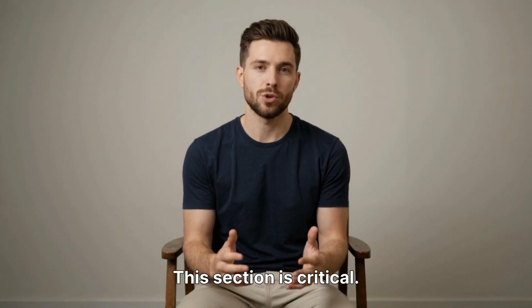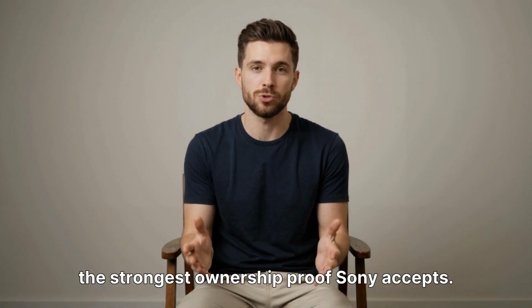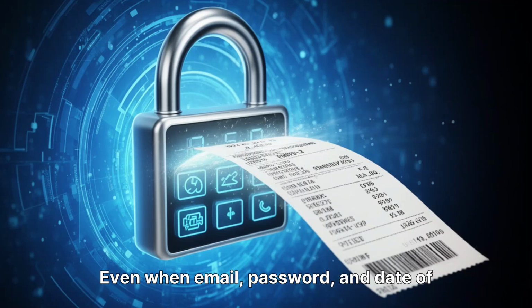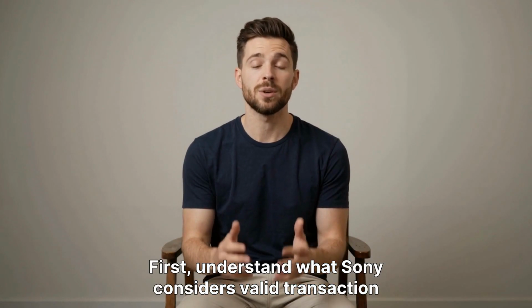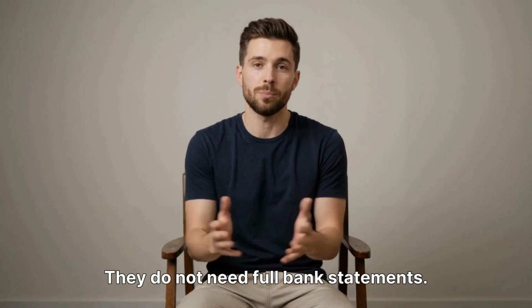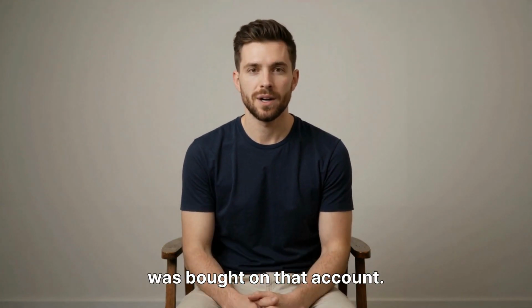This section is critical. In real technician experience, transaction history is the strongest ownership proof Sony accepts. Even when email, password, and date of birth are lost, purchase data can recover the account. First, understand what Sony considers valid transaction proof. They do not need full bank statements. They need confirmation that you know what was bought on that account.